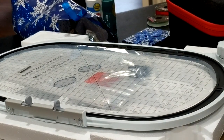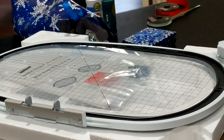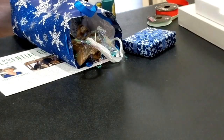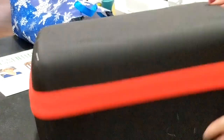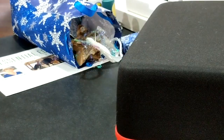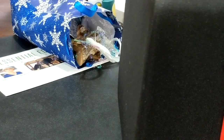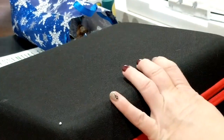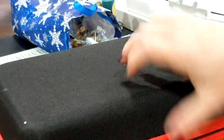And then the other thing I got that he surprised me with was this. Rearrange these a little bit. This case, it's an official Bernina case, and when he bought my sewing machines, when we went and picked those out, he went ahead and got the travel cases for that too, which is the best way. I used to travel with my machines all the time. I don't as much now, right now anyway, but this is a great case.